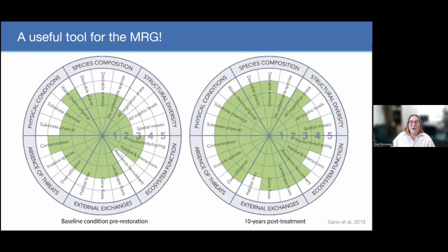So again, the wheel is highly relevant to what we're already doing in our program. Restoration and adaptive management are key to progressing towards recovery. Through these metrics, the species-specific habitat restoration that many of you are already doing can be directly related to progress towards ecosystem recovery. And this tool also really provides a powerful way to visualize that progress. It can help guide ongoing monitoring and maintenance to prevent site regression. And it's just a great visual aid.